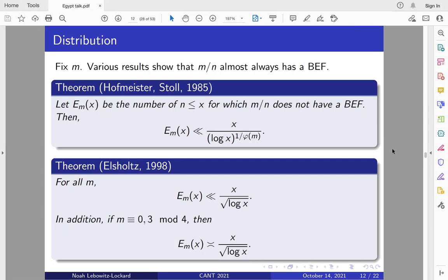Elsholtz improved this result a little over a decade later. He showed that for all m, E sub m of x is big O of x over root log x. In addition, if m is congruent to 0 or 3 mod 4, then that's actually the correct asymptotic, or I should say it's within a constant multiple of x over root log x. Note that if m is bigger than 2, phi of m is also at least 2, so this actually does improve on the previous bound for all m bigger than 2.